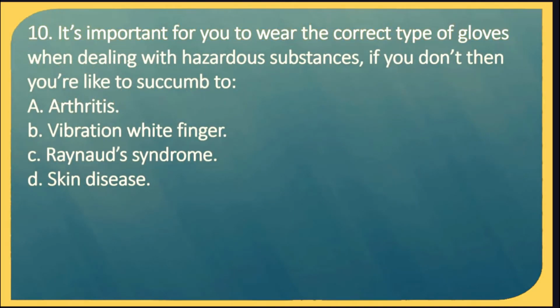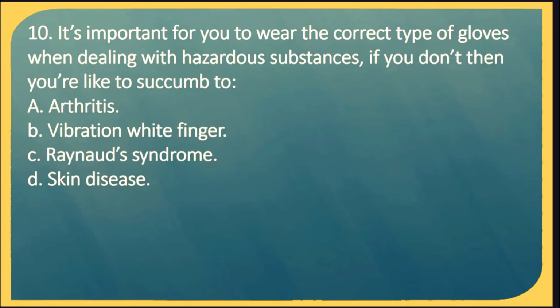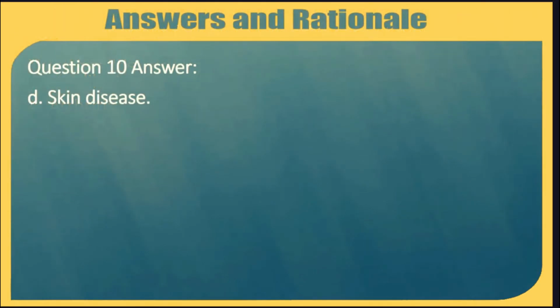Question 10. It's important for you to wear the correct type of gloves when dealing with hazardous substances. If you don't, then you're likely to succumb to A. Arthritis. B. Vibration white finger. C. Raynaud's syndrome. D. Skin disease. Question 10. Answer. D. Skin disease.